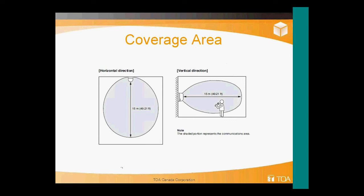Okay, so up next we got the coverage area. Now here's the wall mount unit, basically showing your horizontal and vertical direction. Again, the horizontal direction, shooting it basically straight out on the wall, is 49.21 feet. Obviously, depending on the height you go with, you got the little area there that you're going to cover, and the radius is essentially how high you put it on the wall. Ideally, wall height would be about head level. So as you can see in the second picture there, there's a 49-foot throw on the unit, but you got that large area there of the coverage you're going to pick up using that microphone.